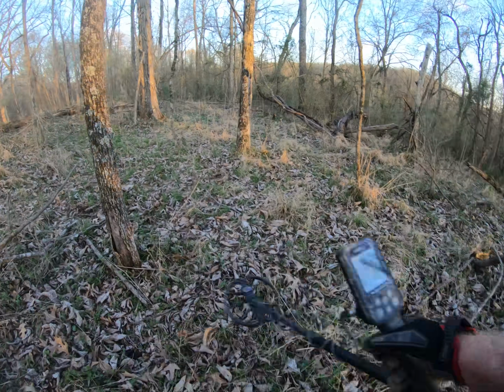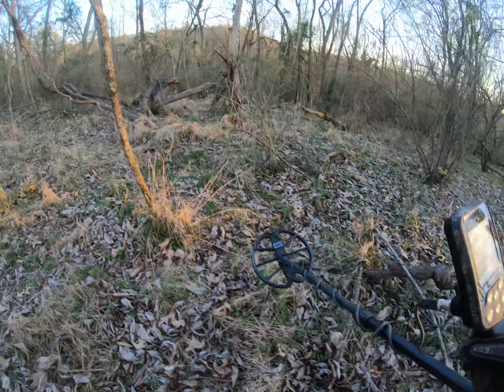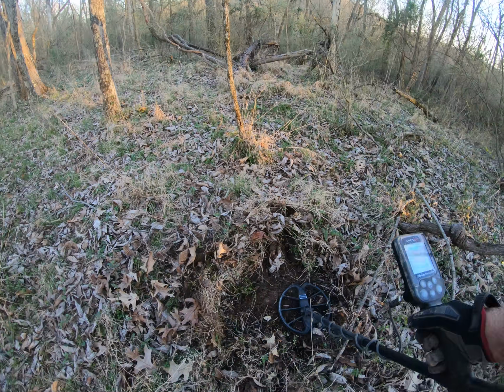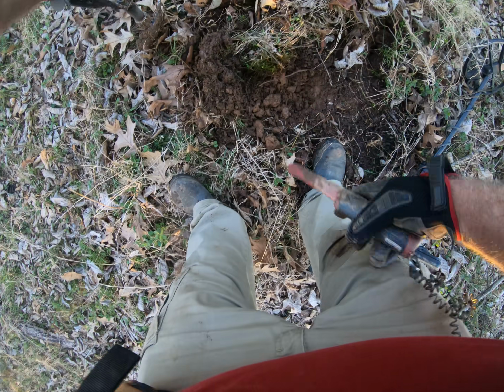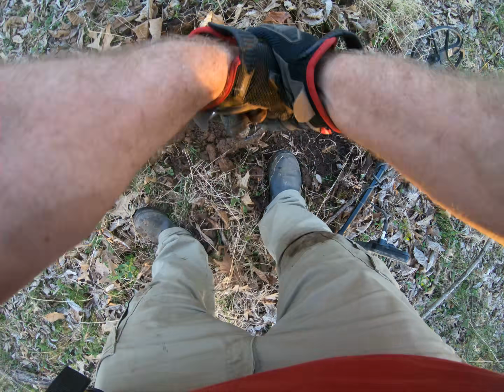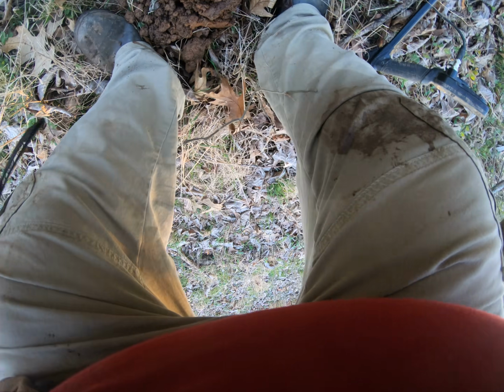As you can tell, the spring has sprung, and it won't be long until you won't be able to get in here. And you'll have snakes and everything else out here as well. Ticks, snakes, wildlife, and sometimes it's just too thick, which makes it very difficult to get in and do anything. So we get it when we can. And sometimes we just have to wait and get it later.